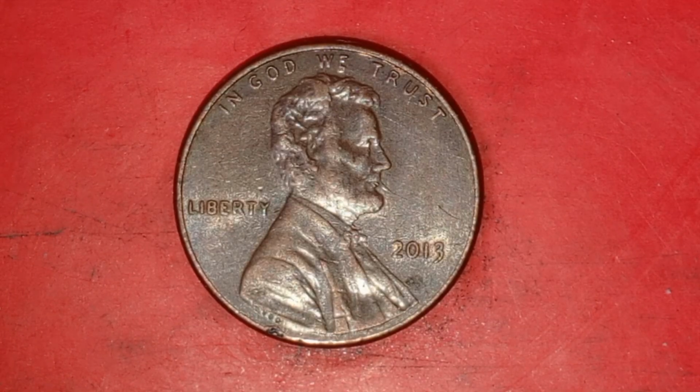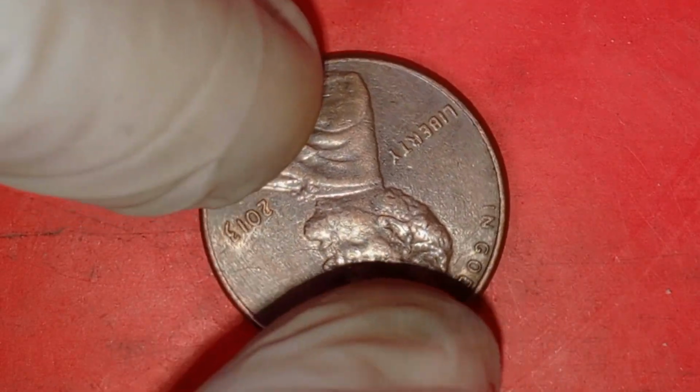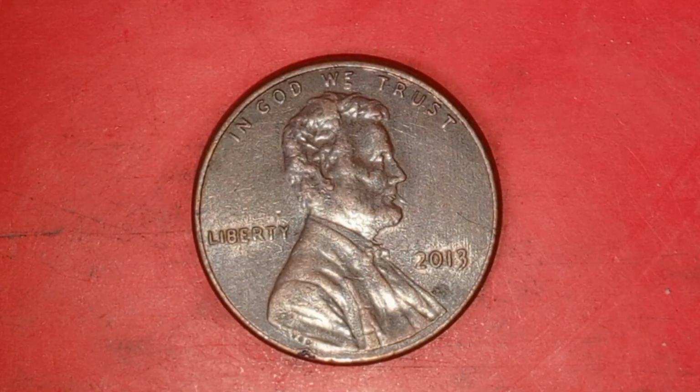4. Look for the mint mark. If your 2013 penny has a mint mark D, indicating it was minted in Denver, check the mint mark closely. The doubling might also be visible here, further increasing the coin's rarity.